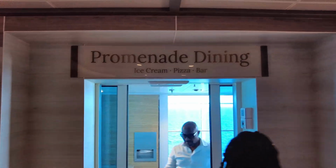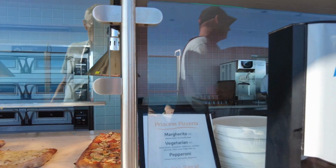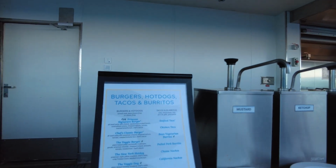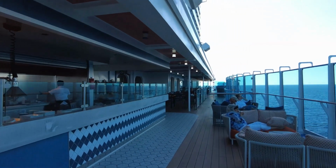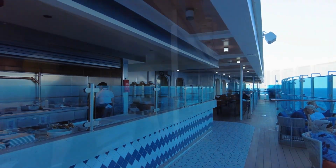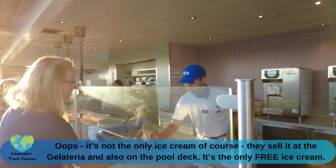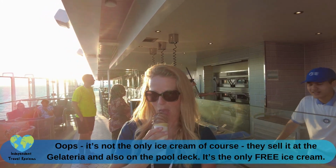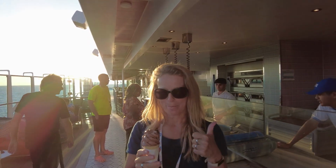Now, each side of the eatery are what they call promenade cafes, which are actually high points in the free food offering. They serve pizza on one side and Mexican food and burgers on the other side. And both the service and the food here were of a good standard. The pizza place also offers the only ice cream on the ship, which apparently was very nice, according to our ice cream guru.